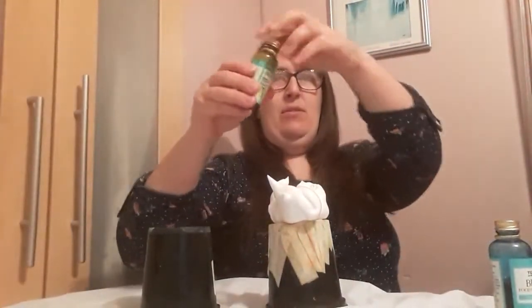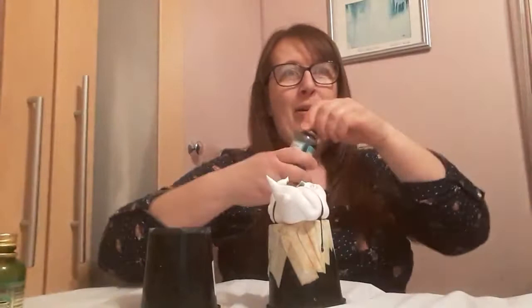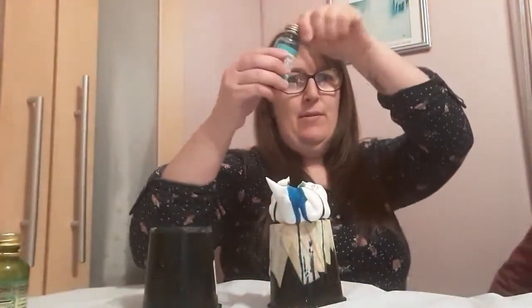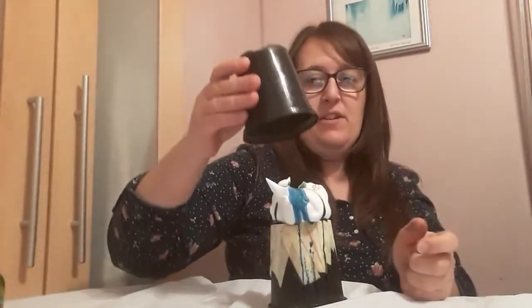I'm going to put some green. Drip, drip, drip. Oh, can you see it sliding down the sides? And some blue. Drip, drip, drip. Right. Yay. Now, to make snakes or worms, I need to put this one over the top.